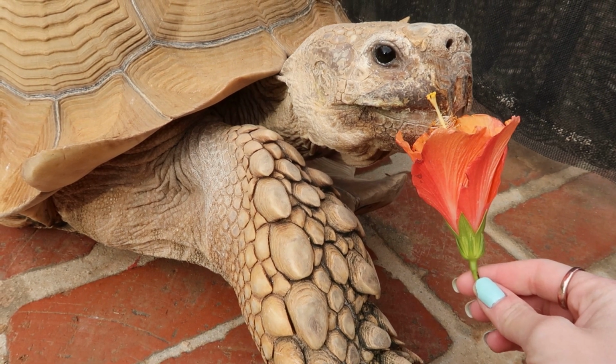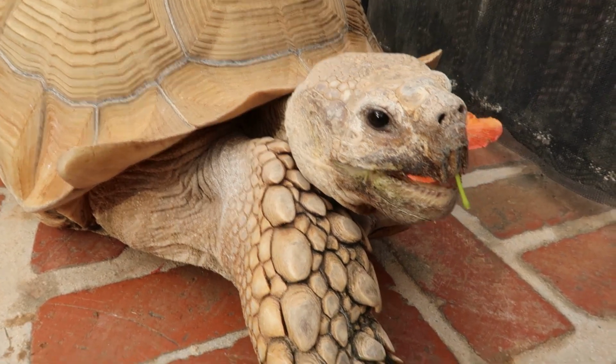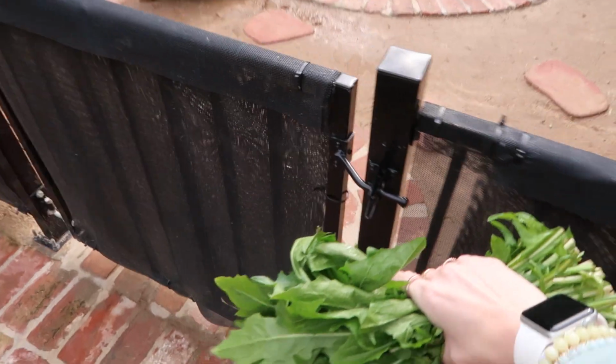I know, it's chilly today, isn't it? Oh, sorry, my tortoise talk. I don't think we'll be doing a pool today because I don't want him to get chilled, but we'll see. We're gonna feed Tiptoe some dandelion greens.